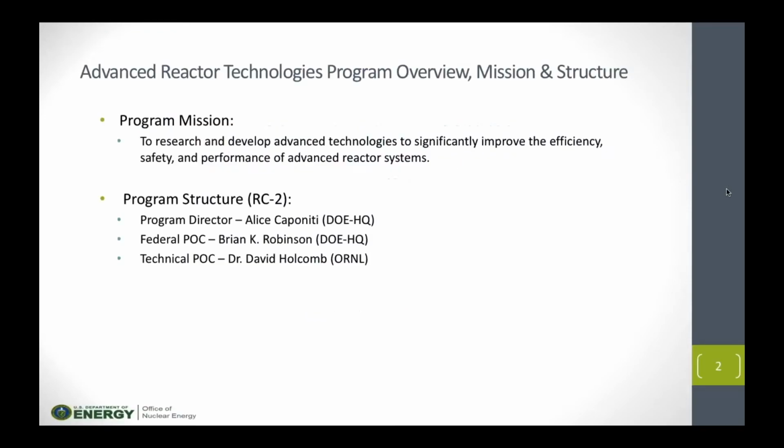The program mission, I'll read it right from the slide, is to research and develop advanced technologies to significantly improve the efficiency, safety, and performance of advanced reactor systems. The point of contact for RC-2 is the program director, Alice Campanetti, myself, Brian Robinson, and then our technical POC will be David Holcomb.